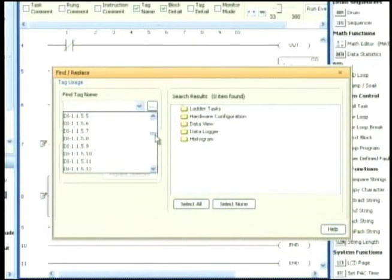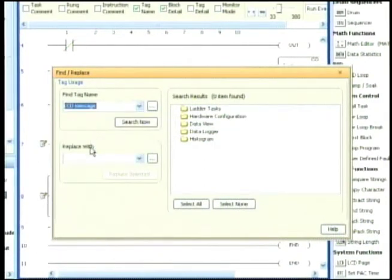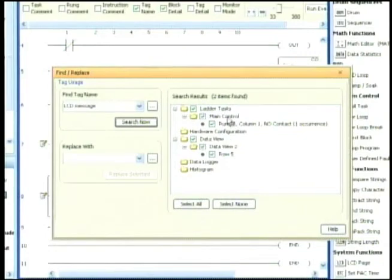Let's see if we can find one. There we go. It's LCD message bit. Let's search where we've used that. Since I programmed it, I know it's only used in one place, but if you didn't know, this will tell you every place it's used in the program. It highlights it all, checks it all. If you want to replace it with something else, you could do that.